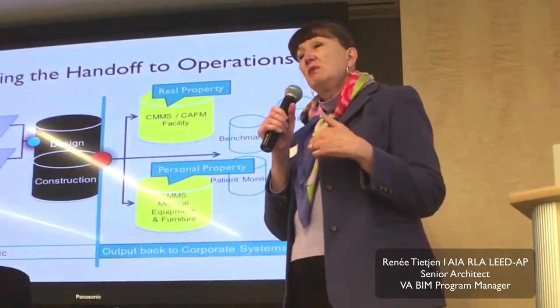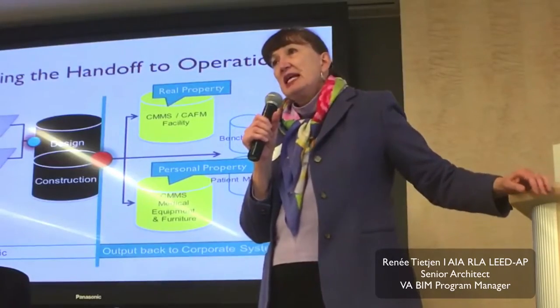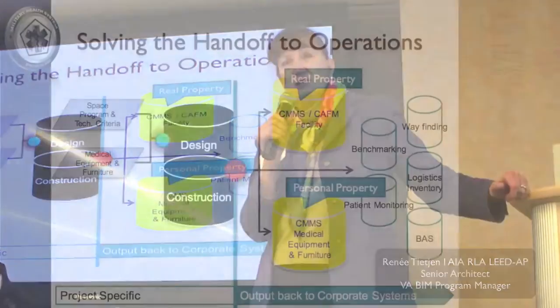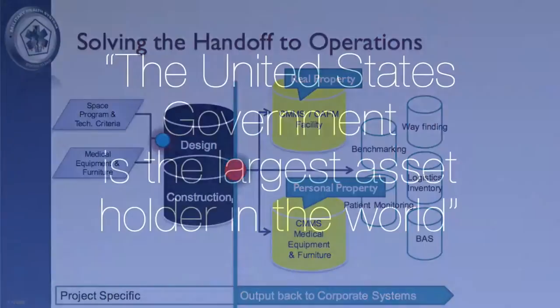So a part of what we were trying to do in our joint agency work is to figure out how we can eliminate some of the wasteful activities that occur in the workflow that we have a responsibility for.